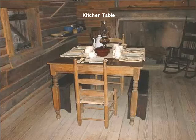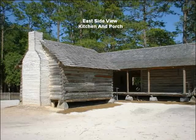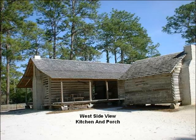Kitchen table. East side view, kitchen and porch. West side view, kitchen and porch.